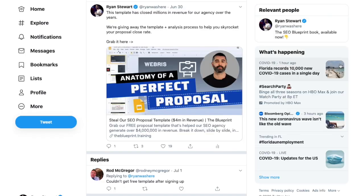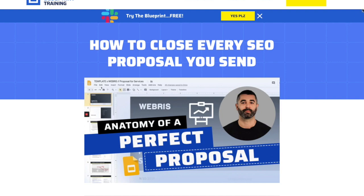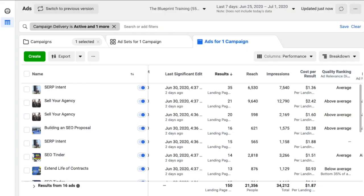So I'm showing you right now my ad account in Twitter, and you can just see that we're paying about 30 cents per click to this post. That's all about SEO proposals. And you can see over here on Facebook, we're paying about $2 for the exact same post about SEO proposals. And this has been a very effective tool for us to continuously get cheap traffic to build that pixel and get new people into our ecosystem.